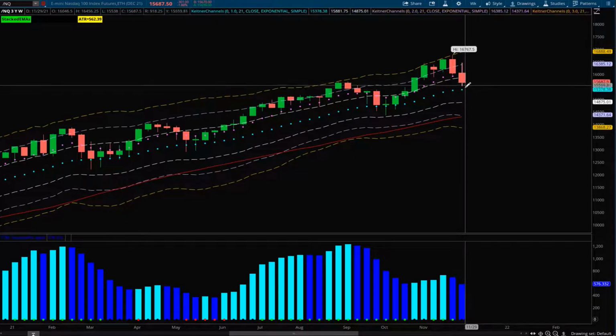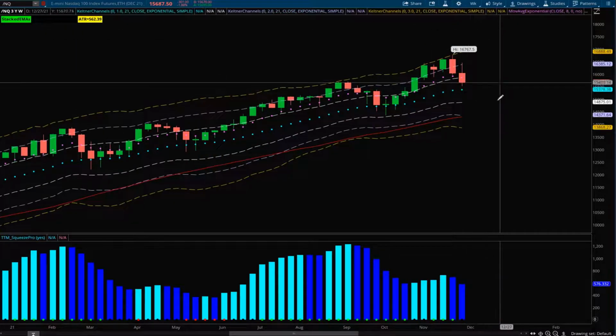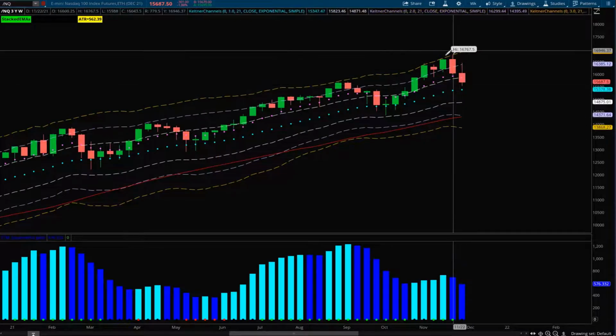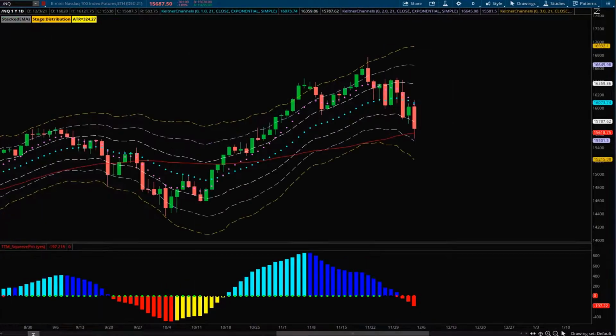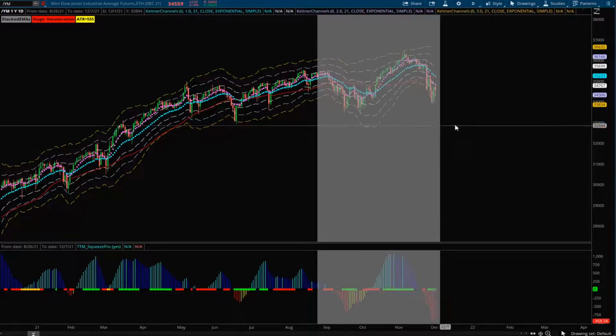So there's always that potential for next week. It could get that whole flush down here, or you could potentially bounce off these levels because it is at a much better level and not at these extended ones over here. So that's the Qs. Now let us take a look at the Dow.